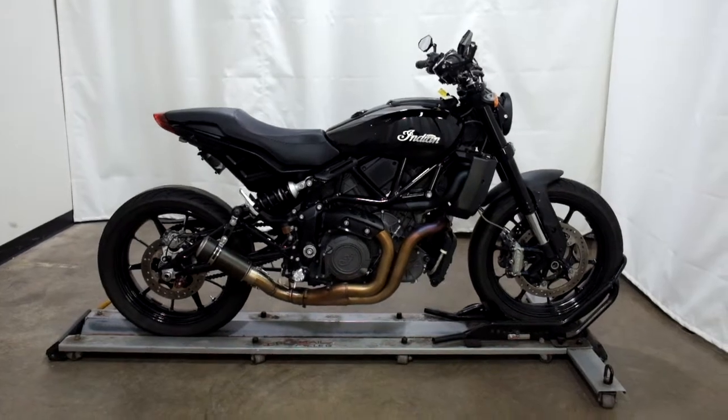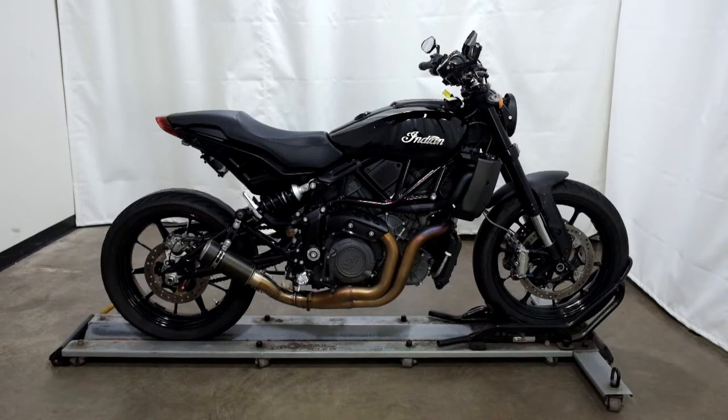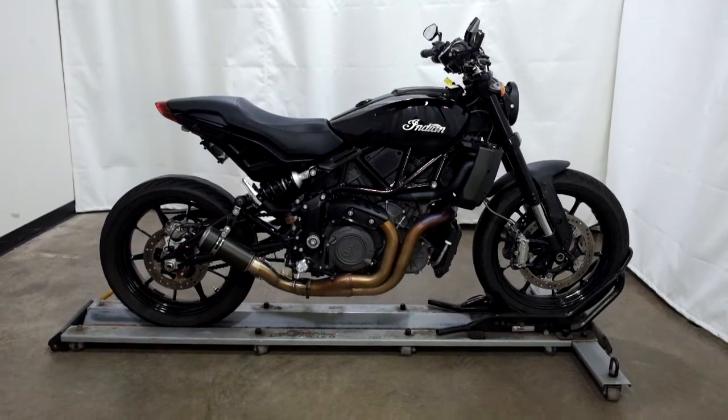This 2019 Indian FTR1200 is a pre-owned motorcycle, which means it has been through our 25-point inspection.